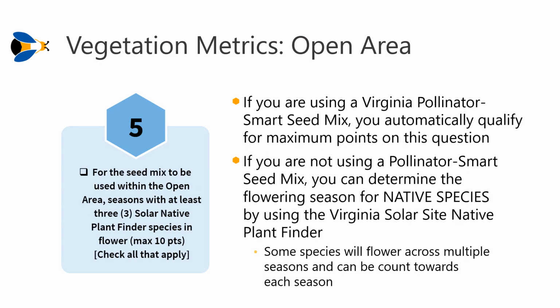Question 5 states, for the seed mix to be used within the open area, seasons with at least 3 solar native plant finder species in flower. This is a check all that apply question. If you're using a Virginia Pollinator-Smart seed mix, you automatically qualify for maximum points on this question. If you're not using a Pollinator-Smart seed mix, you can determine the flowering season for native species by using the Virginia Solar Site Native Plant Finder. Note that some species will flower across multiple seasons, and that can be counted towards each season.